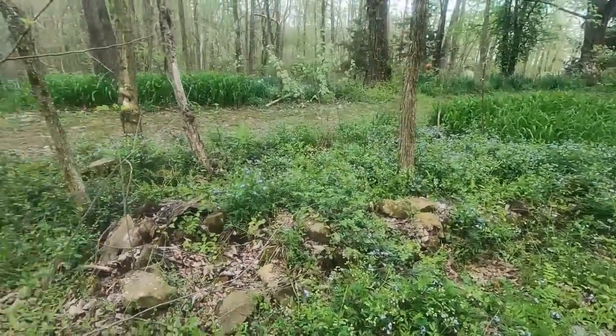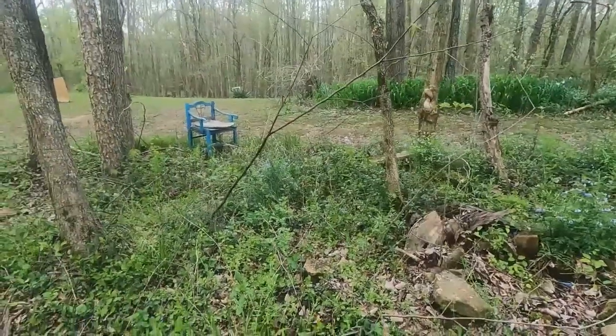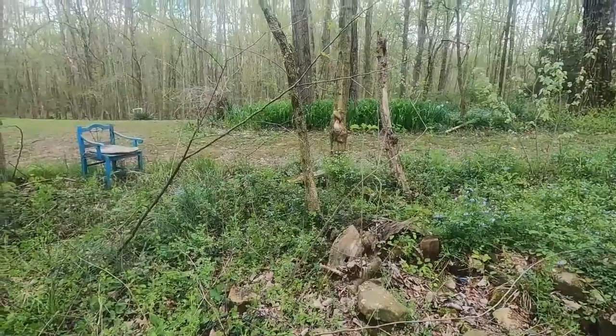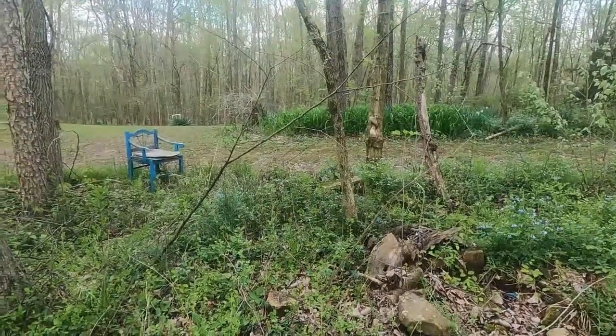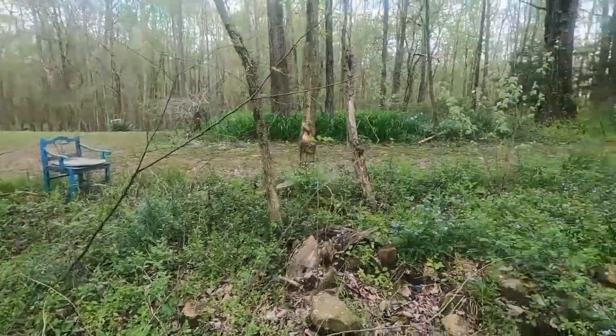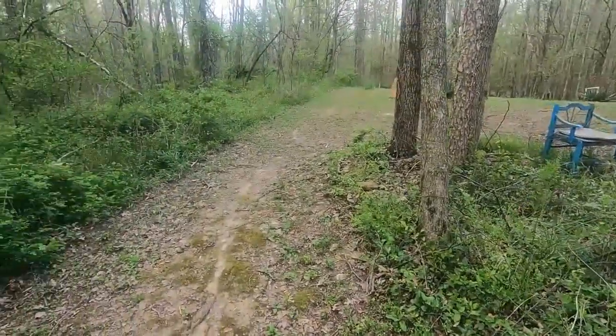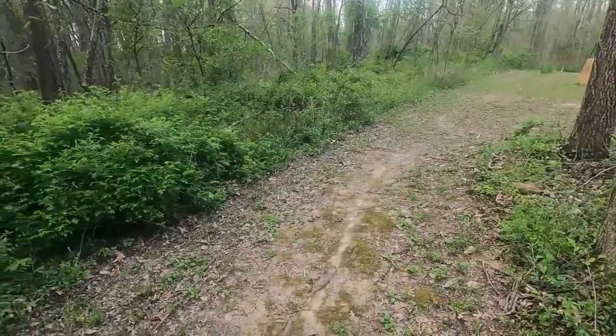This is the wildlife garden. This is for the animals, basically, the squirrels and the chipmunks and stuff, just to have an area to hide in and just to enjoy nature, just to enjoy the wildflowers of nature.